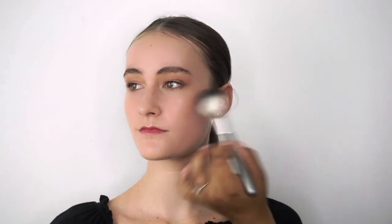To finish off the cheeks, I'm going to go ahead and add a little bit of the Cloud Paint in Puff. It's just a really gorgeous, pillowy pink color. Put it right on the apples of the cheeks.